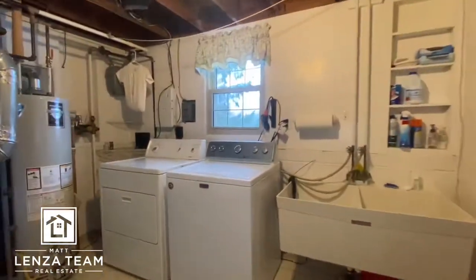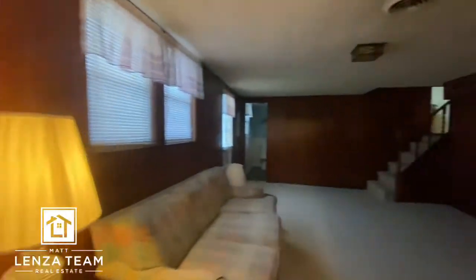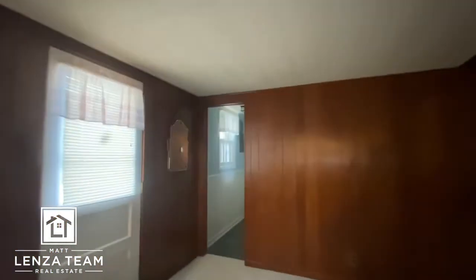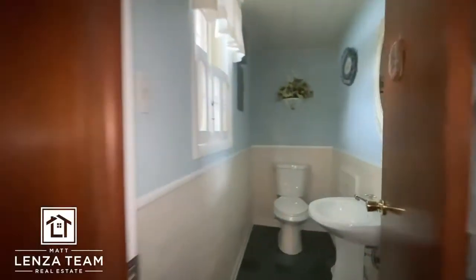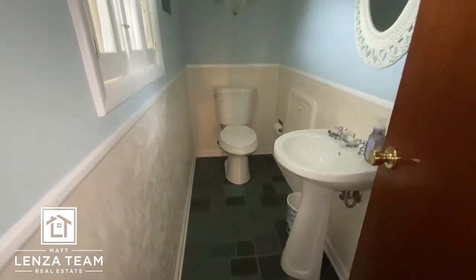Hand sanitizer. Let's load up. All right. So we already saw this room. That takes you out to the back. Oh, wow. A large powder room. That's really big. Nice. All right, let's head up.